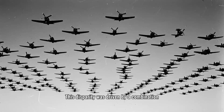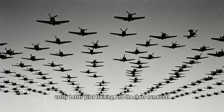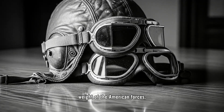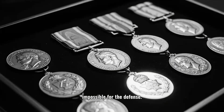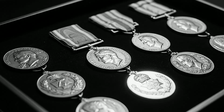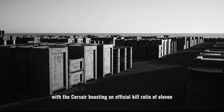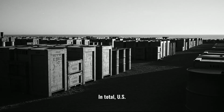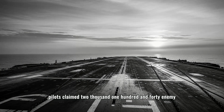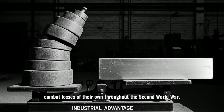This disparity was driven by a combination of the Corsair's engineering dominance, vastly better pilot training, and the sheer numerical weight of the American forces, creating a scenario where victory was statistically impossible for the defense. The results were staggering, with the Corsair boasting an official kill ratio of 11-1 against Japanese fighters. In total, U.S. pilots claimed 2,140 enemy aircraft, while suffering only 189 combat losses of their own throughout the Second World War.